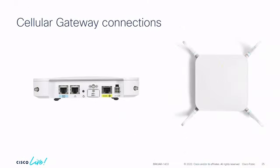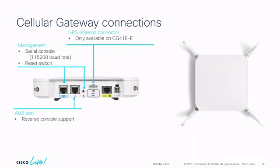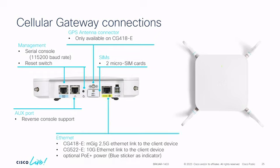If we look at the hardware architecture, on the back end, or on the port side, we have the serial port for console connection. We have the aux port, which we can use for reverse console port, meaning that if our router fails, we can actually console to this device and then go into the router on the console side. We have a reset switch, very important, and then on the 4G version, we have the external GPS antenna point as well, so we can pinpoint where this device is. And then last but not least, the two micro SIM slots behind this gate, and then the uplink port.